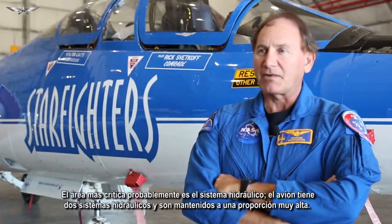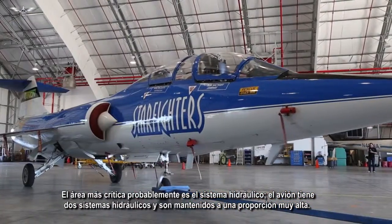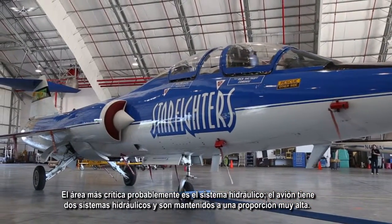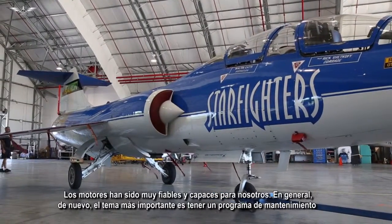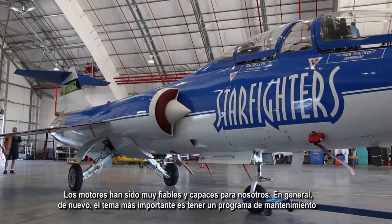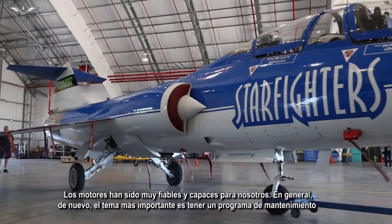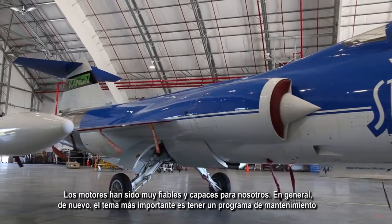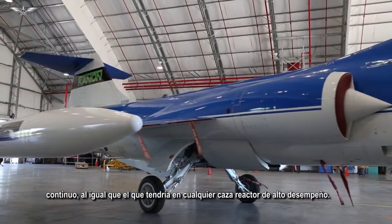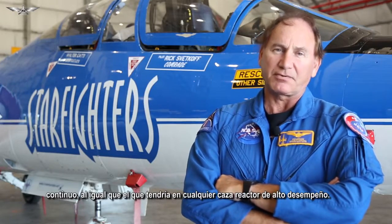The biggest areas probably would be in the hydraulic regime. It has two hydraulic systems, and they are maintained at a very high rate. The engines have been extremely dependable and capable for us. Overall, again, the biggest thing is a continuous maintenance program on the aircraft, the same as you would on any high-performance jet fighter.